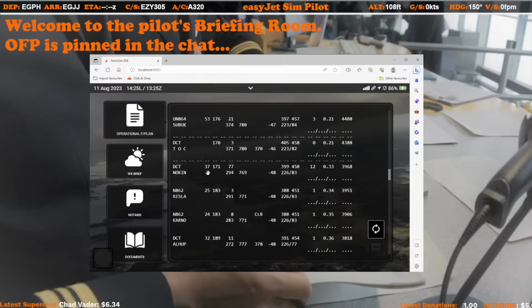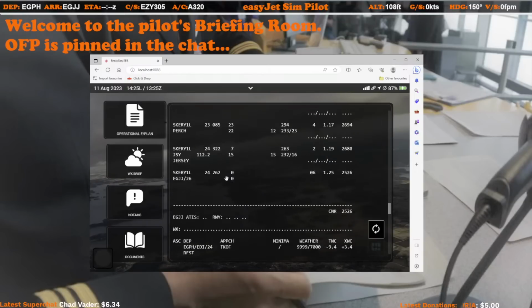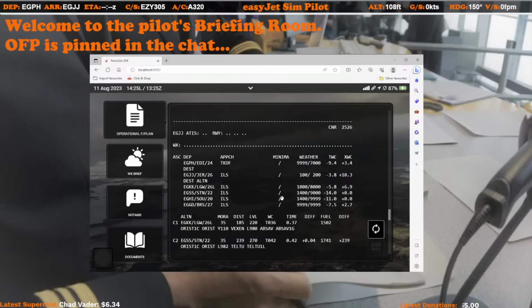The terrain, don't need to worry about that. There's none of that. And now look at this. This is what I was talking about with some pretty poor weather. There's only about a 10 knot crosswind at the moment. But look at the weather. The ceiling, 100. Visibility is 200.